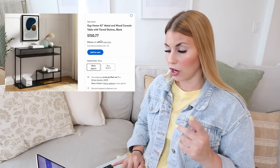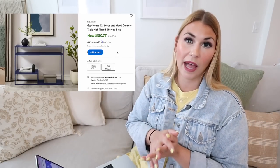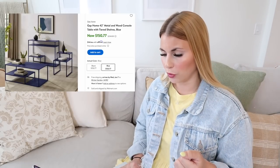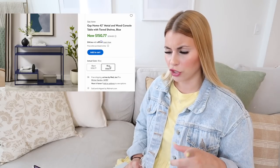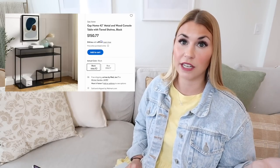And both colors are the same price, $150.77 in both the blue and the black. I really like this collection. Here are all three pieces together. That's in the blue color. It does look like this is on rollback. So it looks like it was originally $234 and is down to $150. So really great price for these different pieces.